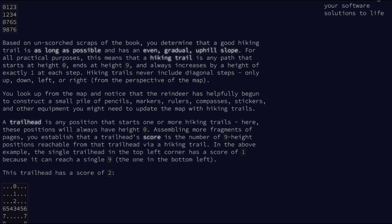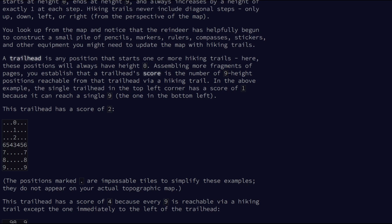Okay. You look up from the map and notice the reindeer has helpfully begun to construct a small pile of pencils, markers, rulers, compasses, stickers, and other equipment you might need to update the map with hiking trails. A trailhead is any position that starts one or more hiking trails. Here, these positions will always have height 0. Okay. Assembling some fragments of pages, you establish that the trailhead's score is the number of 9 height positions reachable from that trailhead via a hiking trail.